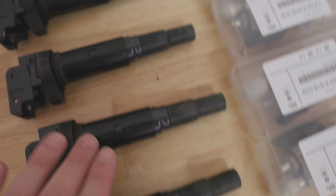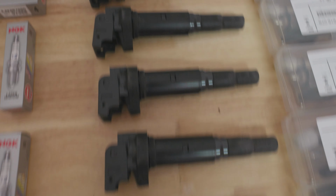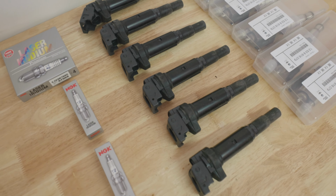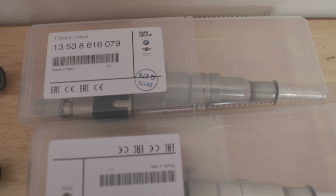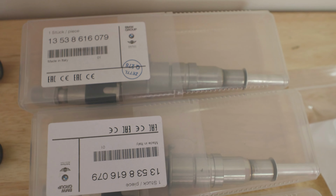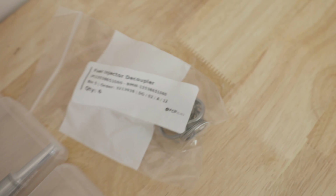Got the Elder coil packs. Some discussion amongst what's best. B58 coil packs seem to be a bit of a hot item right now, but I'm sticking with the Elders, which have been recommended for quite a while. And then of course we've got the Index 12 injectors, the big daddy, the expensive ones, what everyone is struggling to find or paying a bomb for. Thankfully I got these a little while back. And of course those decouplers to make sure that they fit correctly.